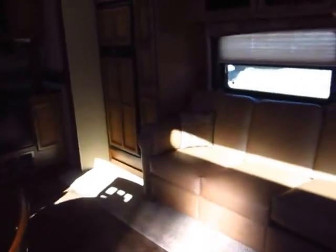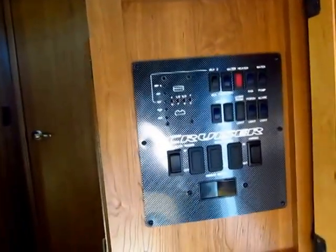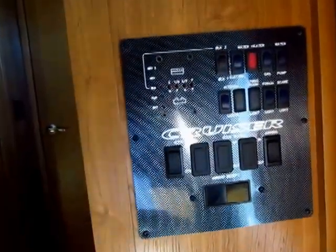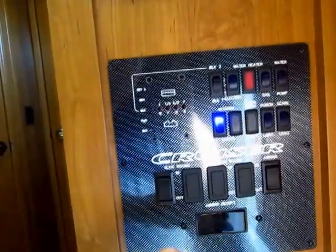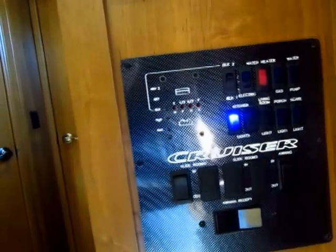This thing has a nice open floor plan. Let me shed a little extra light in here. Right when you walk in, there's a nice little hidden control panel, and I like that it's out of the way so if the grandkids or something come over, they can't get up here and play with your switches. I also like that you can see which switches are on by the little backlighting behind each of these switches. That's something I think is pretty cool.